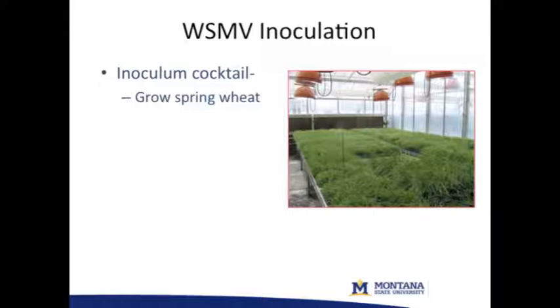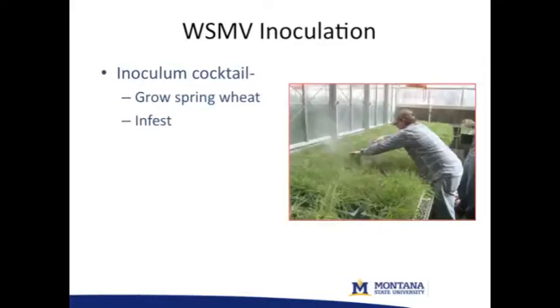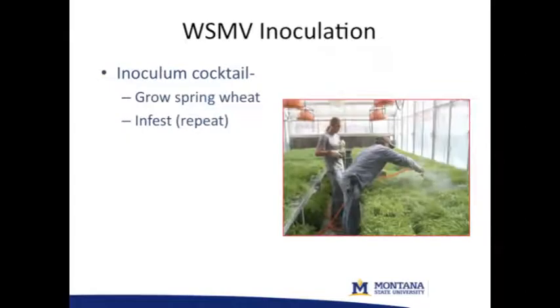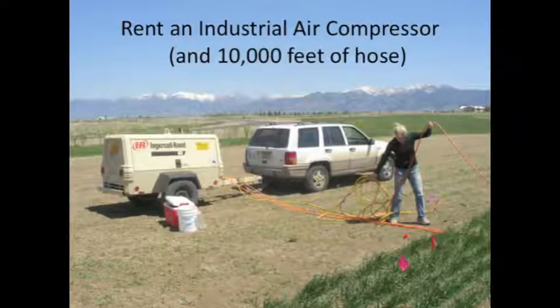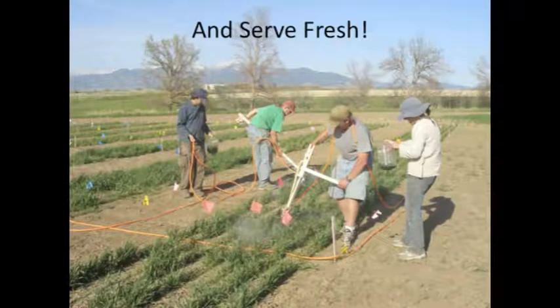So first you grow a lot of spring wheat in the greenhouse. Then you spray it, reinfest it, make sure it has the disease. Then you clip it, put it in a food processor, and grind it. You make a gigantic mess, which was in the kitchen of the experimental farm, so only our farm manager allowed us to do such a mess there. And then you rent an industrial air compressor, 10,000 feet of hose, and build these guns. Basically it has a spray painter in the tip, and you basically spray. And it was a big party of spraying and grinding things.